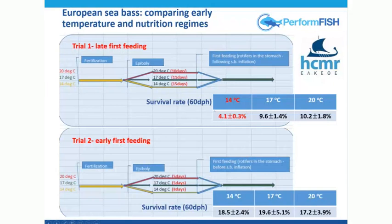The survival rate, as you can see here, was very low. Of course, this is the combined result of temperature and mainly nutrition. However, under these restricted feeding conditions, we can see that those fish that grew at lower temperature were the ones that had the lowest survival rate. And it took 17 to 20 degrees in order to have the highest survival under this restricted feeding regime. In the case where we had a proper early feeding, this difference was not evident.